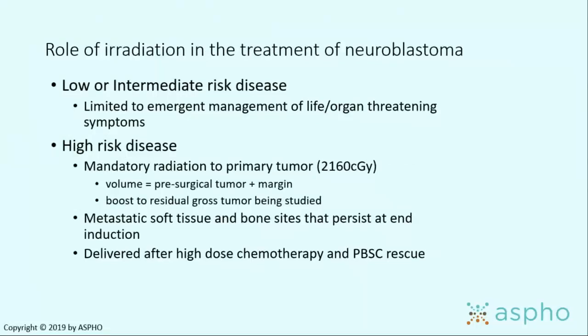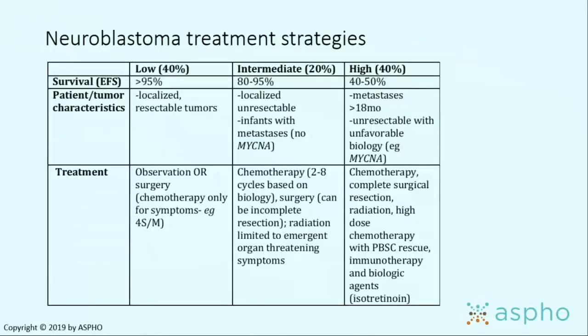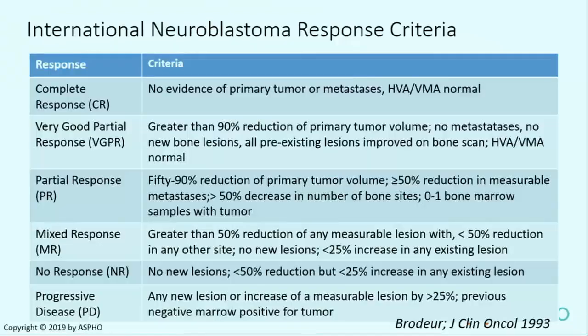And radiation role is very limited in low and intermediate risk disease, but as I stated, is mandatory for all high-risk disease to prevent local recurrence. And then I added this table if when you're studying the night before the boards and you really want just one last quick reminder of what the treatment strategies are for the different risk groups in neuroblastoma. And then finally, just a quick note on response.